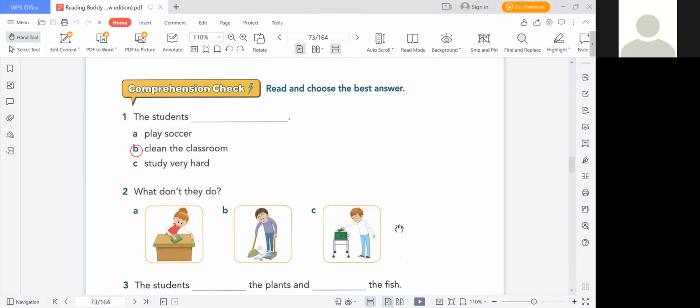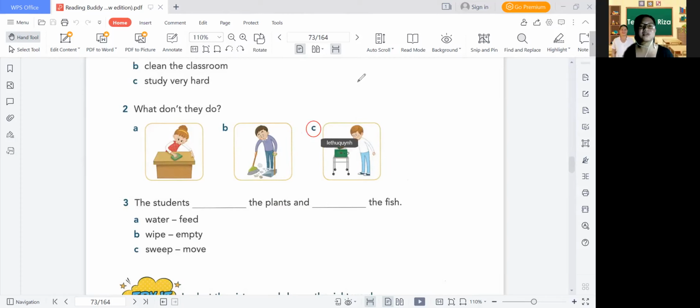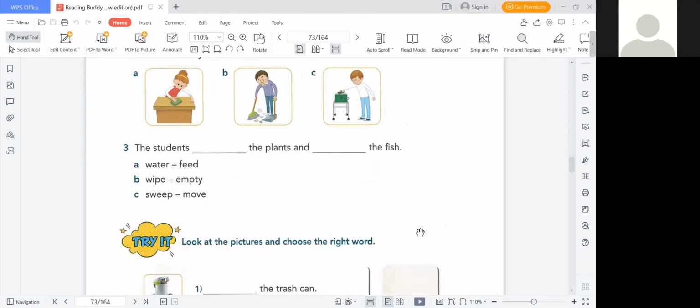What don't they do? Okay, they don't. It's letter C. Okay, letter C, very good. How about number three? The students water the plants and feed the fish. Correct. Very good. Okay, so we can skip now to try it.